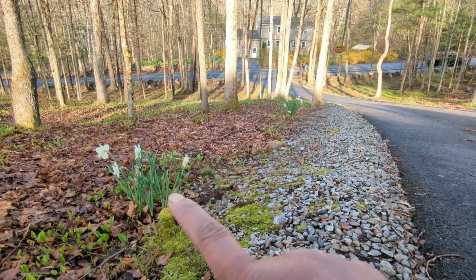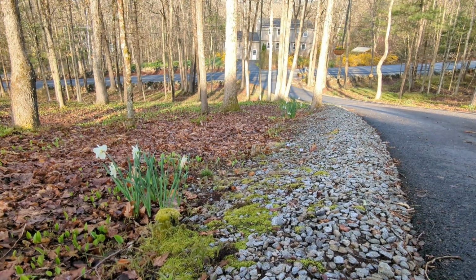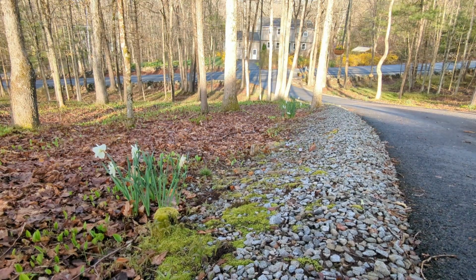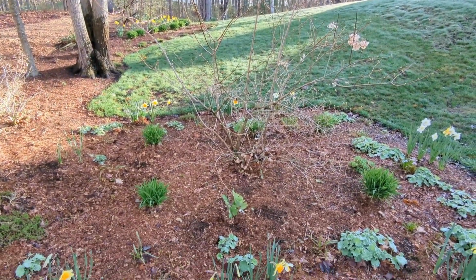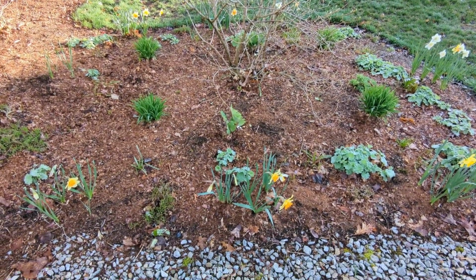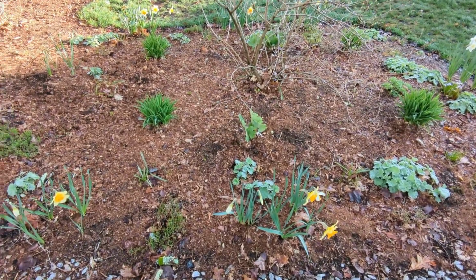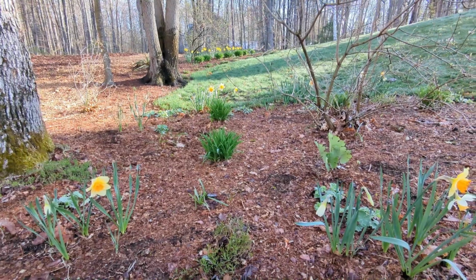And some of them are really putting on a pretty show. They're starting to go by, but I'm really pleased with how they came out. And I have them lined on both sides of my driveway. We're still on the west side of my house, and this is basically a flower bed that's on the left-hand side as you come up my driveway. And there's a lot of beautiful things in here, but what you see blooming are some different colors of daffodils.